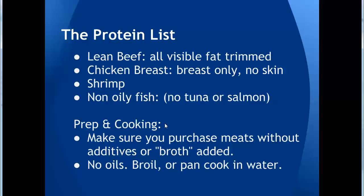All are good choices. On the prep and cooking, make sure you purchase meats without additives or any kind of broth added or flavor enhancers. Also on the cooking, no oils. You can broil them, steam cook them, or pan cook in water. I like to slice mine up really thin and cook them in just a tiny bit of water in a frying pan. It works great.